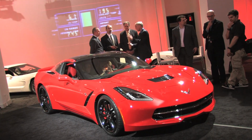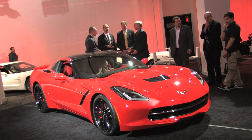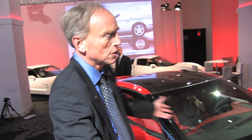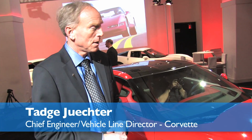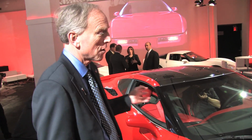My name's Tadge Juechter. I'm the Corvette Chief Engineer. We're standing here today in front of the 2014 Corvette Stingray, all new. Only 2 parts are carried over from the previous generation car. We've used the latest materials, advanced technologies, racing strategies, all throughout this car to create a 21st century sports car.